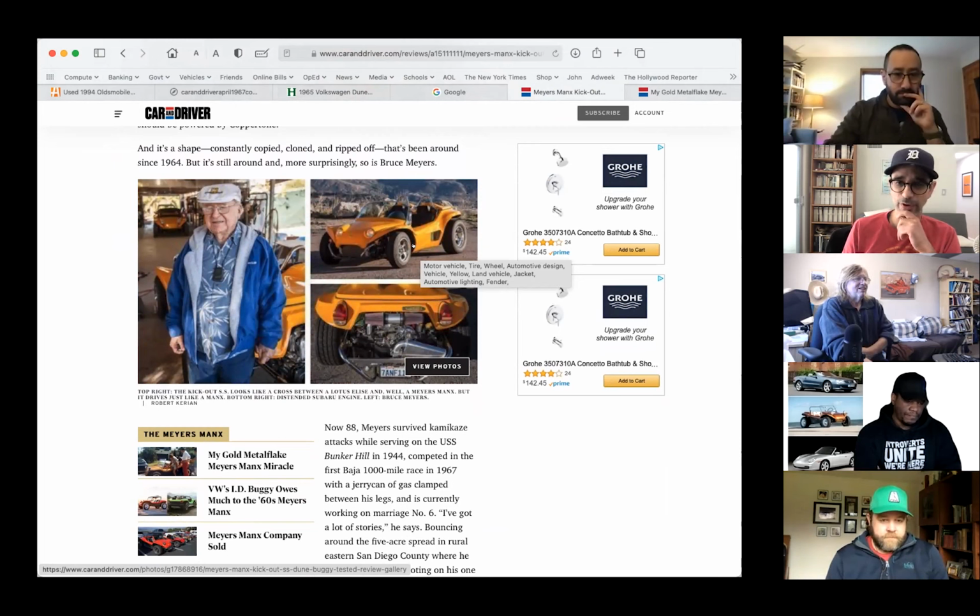That's a Subaru powered one, though. It's a Subaru powered one. They're wonderful. They're just fun. And if you're going to go for summertime fun, you're not going to beat a Meyers Manx.